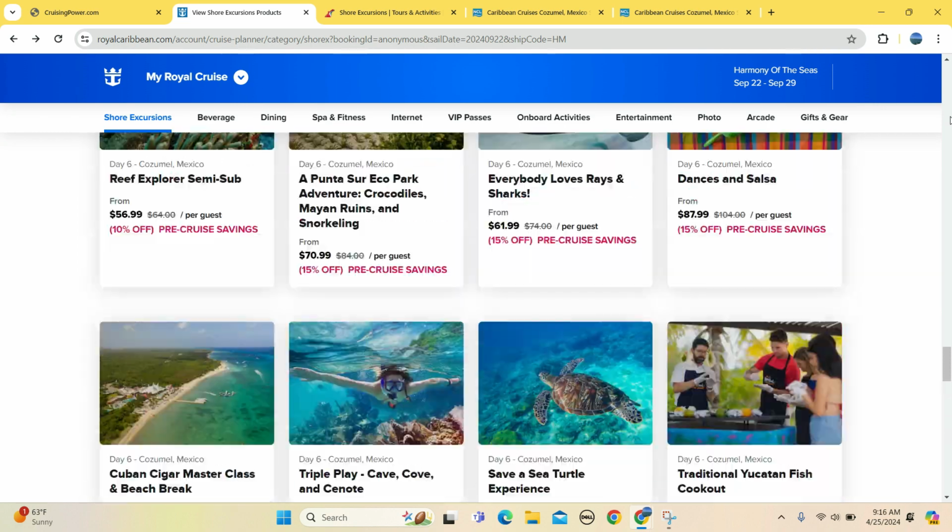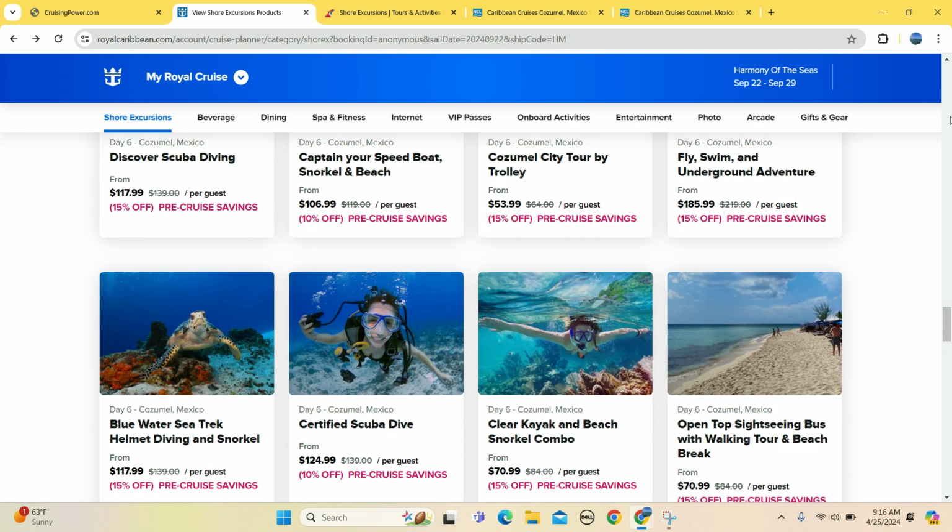All right, well, that's all three carriers, all three cruise lines, and those are the cruise lines' shore excursions currently offered. And the prices for each, just a reminder, Royal Caribbean's changes pretty much every day.